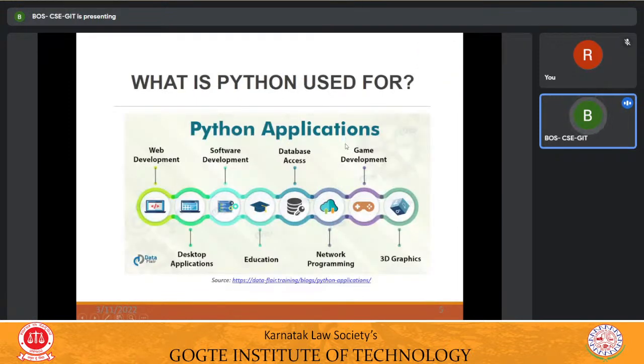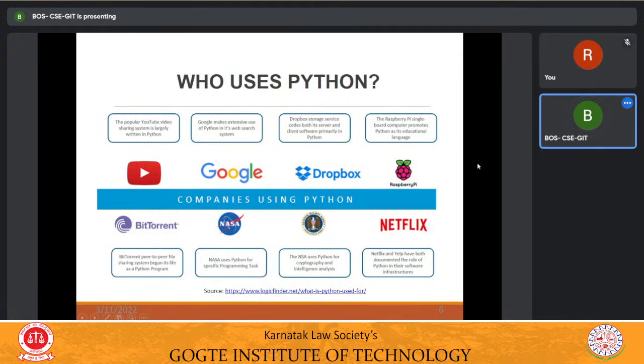What is Python used for? Python is used for a wide range of applications, whether it is web development, software development. You can also write Python code to work with a database. It can be used for developing a range of games, for 3D graphics applications, for network programming, client side as well as server side network programming. It can be used for education applications as well as desktop applications. A whole range of companies use Python for a variety of purposes.